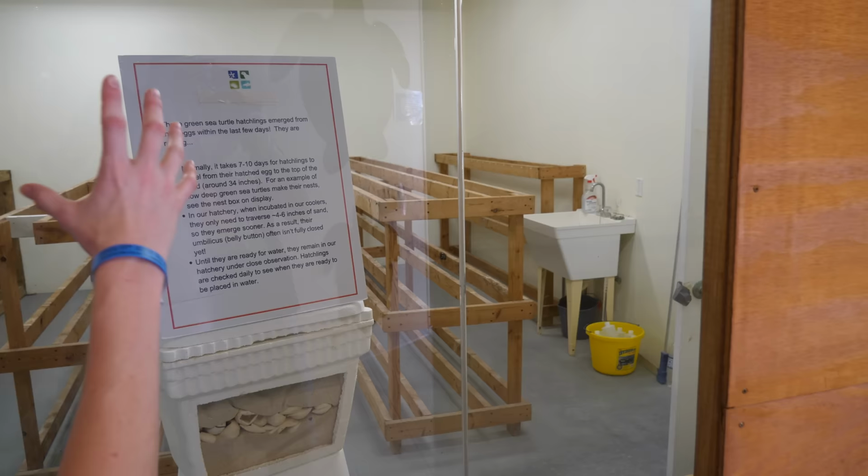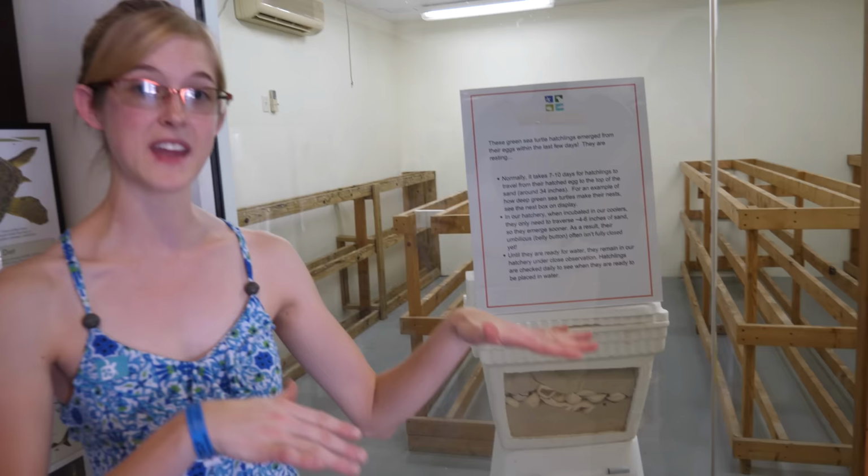Well, we are inside of the hatchery. Unfortunately, we just missed the tail end of green sea turtle breeding season, so there are no eggs or babies at this time of year. However, there's a mock-up, and you can see this is actually the hatching room. So this is a heated room that they store all of the eggs in until they hatch.